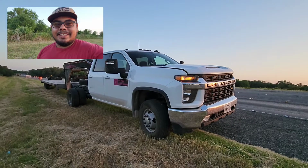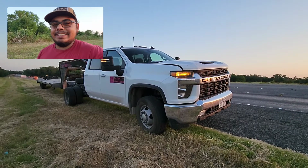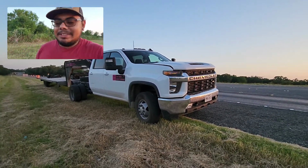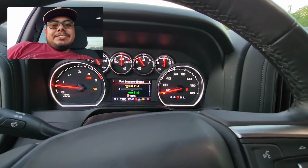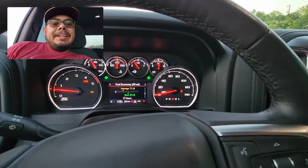Howdy. So let's talk about why this truck is actually better than what some of y'all think, and why it surprised me. So let's get into it. 2022 Chevy 3500, and she's got 40k miles on it. Currently, as y'all can tell, she's getting 11.4 miles per gallon, and that's with the trailer being empty.